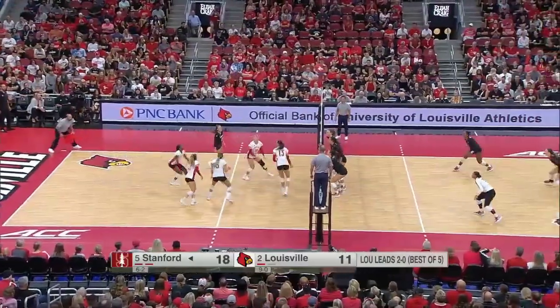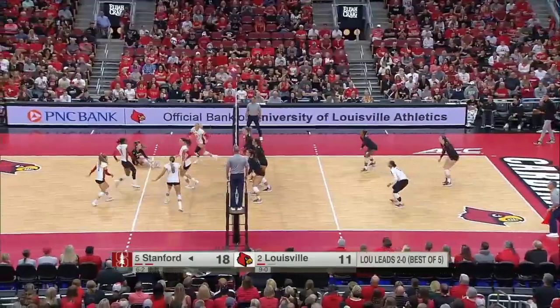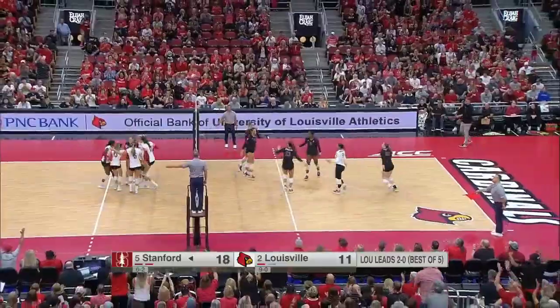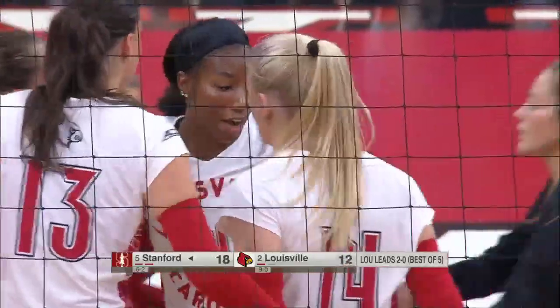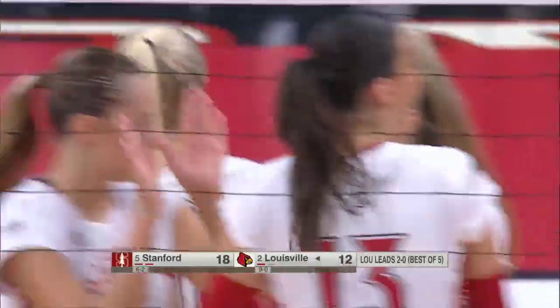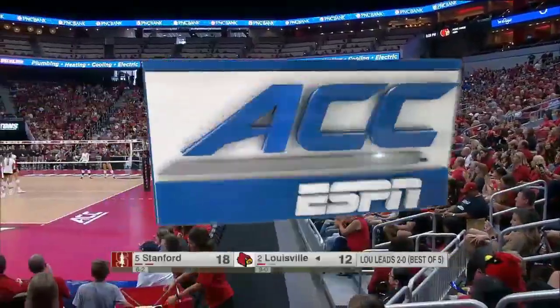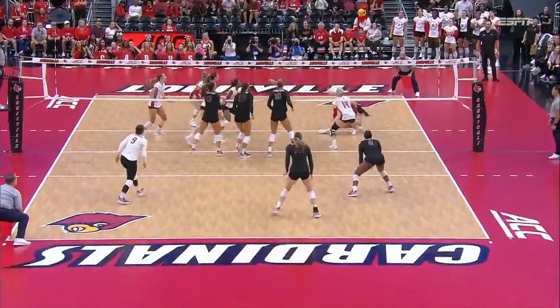De Beer out of the play. Got to go to Looper in the back court. Cover by Scott. That's what pros do. They save you. What a cover by Elena Scott. You're not lying on that one. You see that right there.